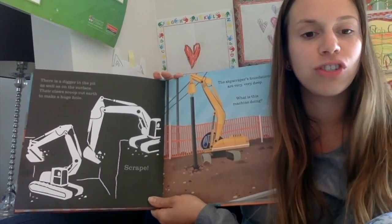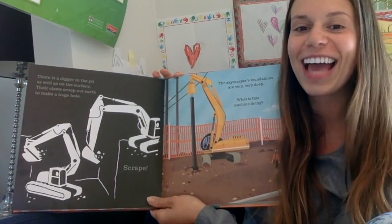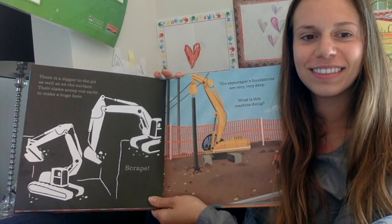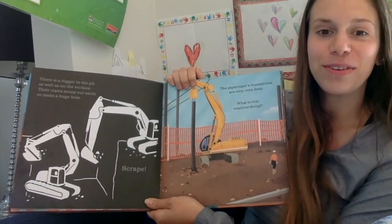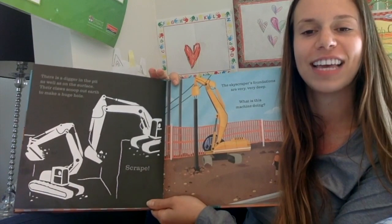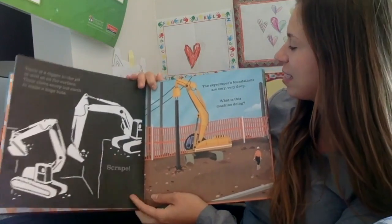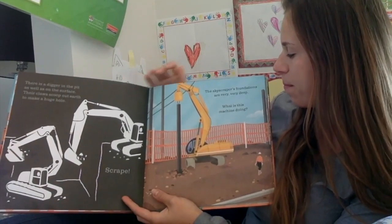What have you learned so far about construction sites? You can say, I learned. Maybe you learned that they have to dig down into the ground before they can build a tall building. This is what makes it sturdy, safe, and not fall into the ground. The skyscraper's foundations are very, very deep.